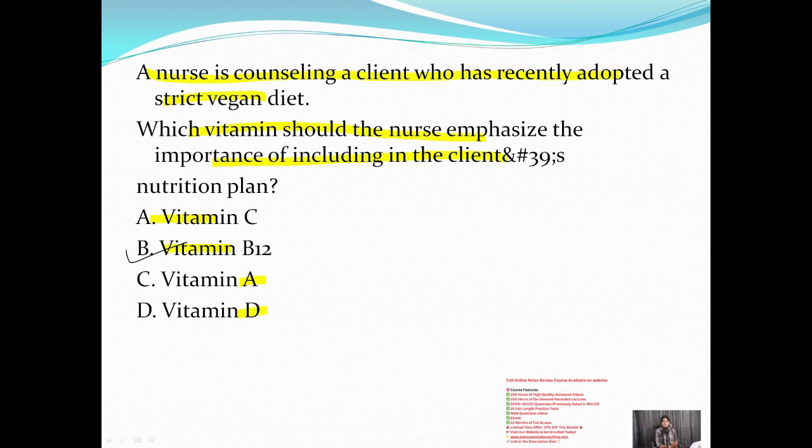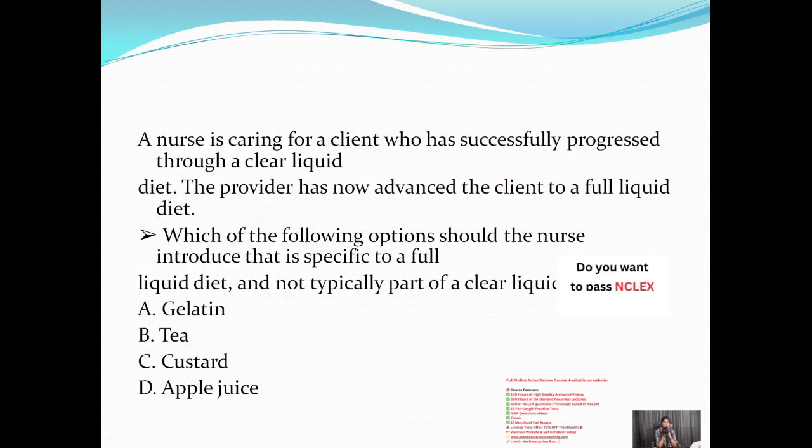Now let's break down the wrong options. A. Vitamin C is abundant in fruits and vegetables. No issue here. C. Vitamin A is present in many plant foods like carrots and spinach. D. Vitamin D is less available in plants, but sunlight and fortified foods often make up for it. So again, vitamin B12 is the one vegans really need to plan for. Now let's switch gears and look at a dietary progression from clear to full liquids.